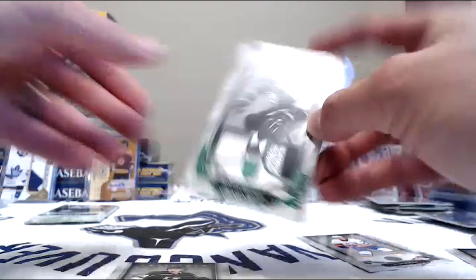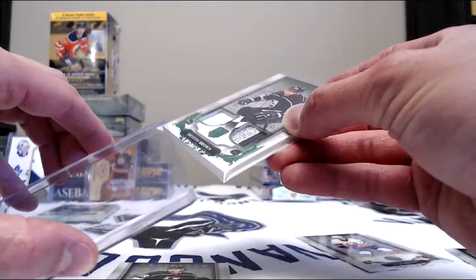Dustin Brown. This is a very nice hit there for the LA Kings. Nice.